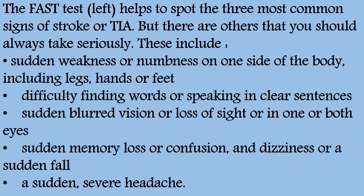These include sudden weakness or numbness on one side of the body, including legs, hands or feet, difficulty finding words or speaking in clear sentences, sudden blurred vision or loss of sight in one or both eyes, sudden memory loss or confusion, and dizziness or a sudden fall, a sudden, severe headache.